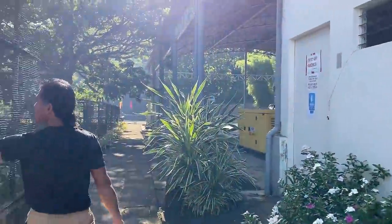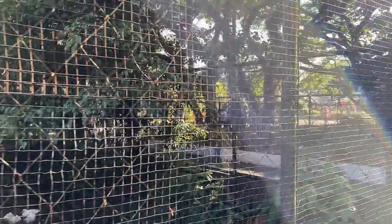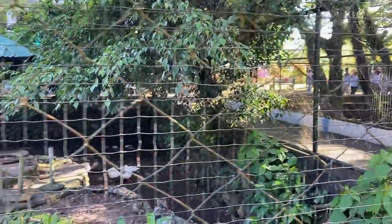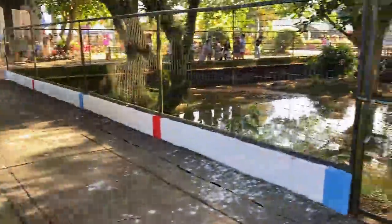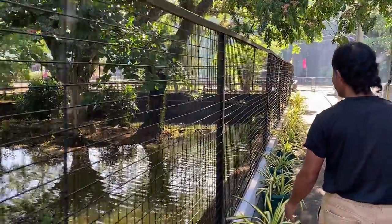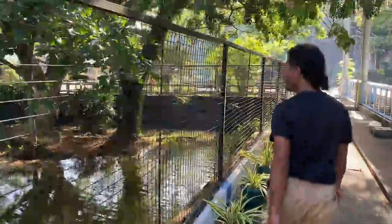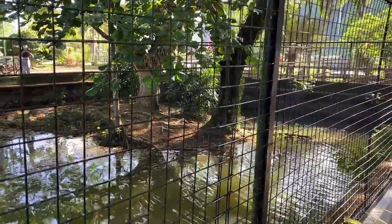In this cage, we have the rocker snipe heron and the kabuya duck. Here we have the crocodile. Crocodiles. Yes. Really hard to take a look where he is, right over there. Maybe we could transport to the other side.